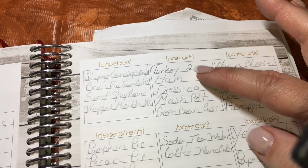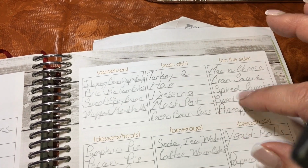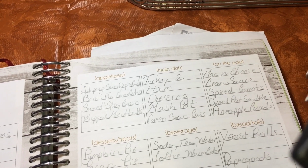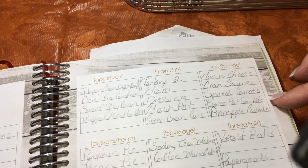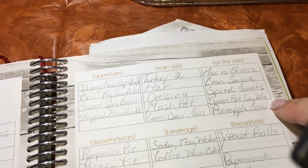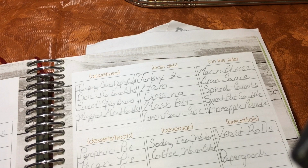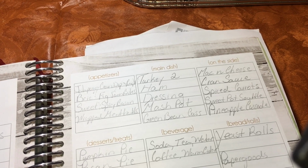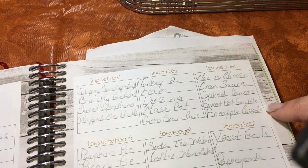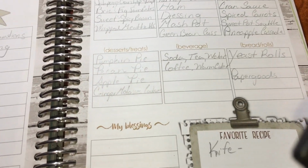And then I'll make at least 2 turkeys. I'll do a large ham, and then we'll do dressing, mashed potatoes, green bean casserole, mac and cheese. We'll have a couple of kinds of cranberry sauce, spiced carrot, sweet potato souffle, and a pineapple casserole. This is a very southern thing, and I think I'm going to do a video on it this year. It's just so good. So simple, so good. And I think the one I use is Paula Deen's recipe. So, oh my gosh, so good. You would not think that a pineapple casserole would be good, but it is.